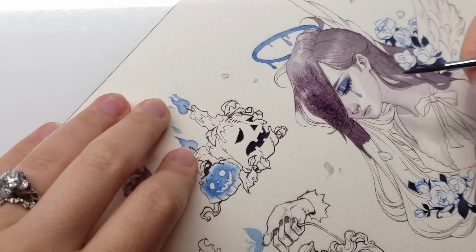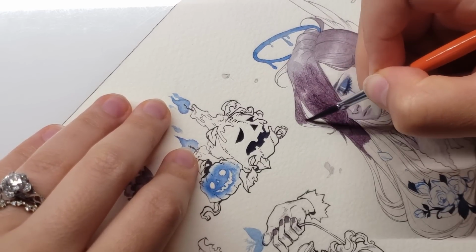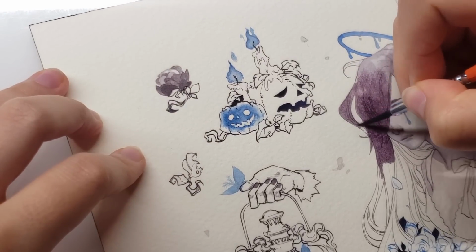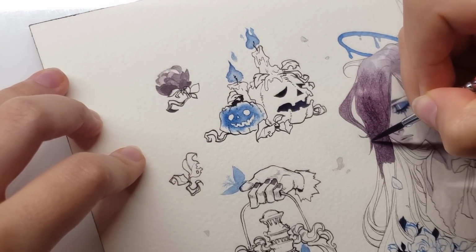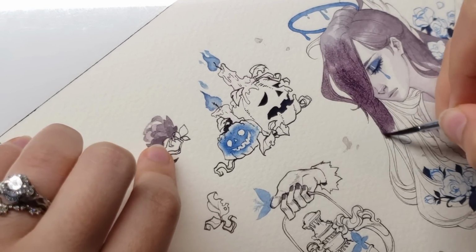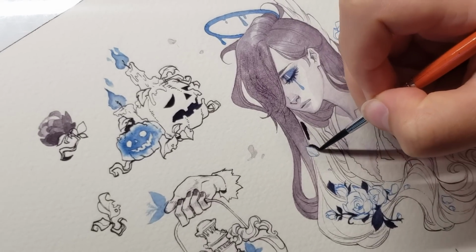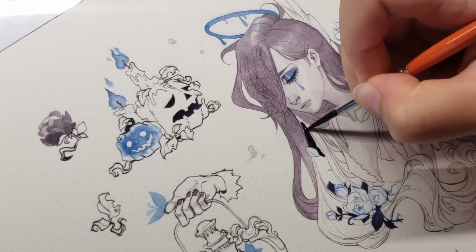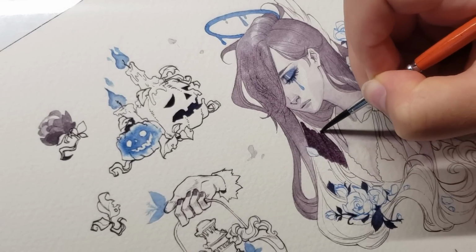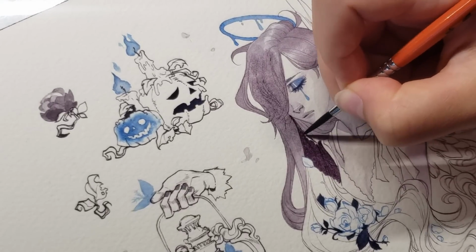Alright, so here we are at the inkwash stage of the hair. As you can see, I'm using a wet on wet technique here. I do really like how the effect turns out, and it can be a little bit daunting to do that at first because it might look messy and it dries quite different from what it looks like when it is wet. But I wanted to mention one of the reasons why I like this particular paper so much, the paper being Saunders Waterford cold press watercolor paper.